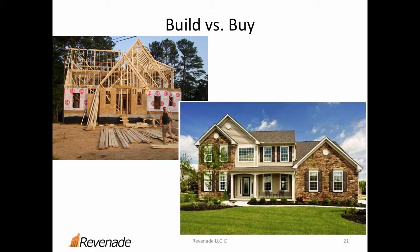And the first is build versus buy. Depending on the size of your company, you may or may not have access to information technology resources. And a lot of times we get into that habit of, you know what, we've looked at all the products and we think we can do something better. I would really caution you to think twice about that.